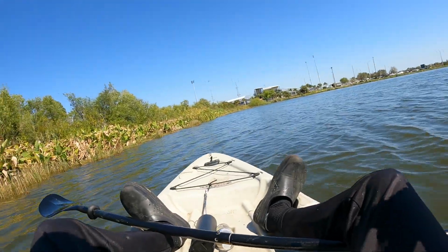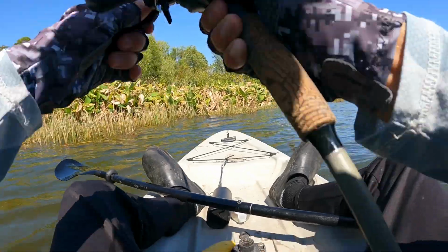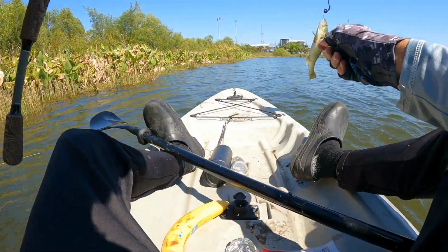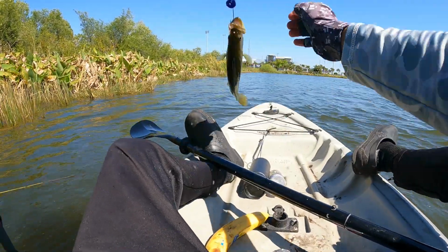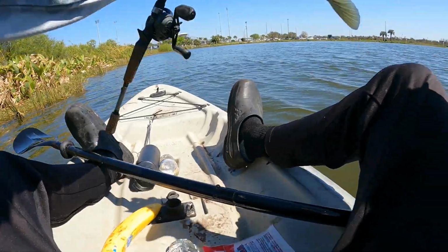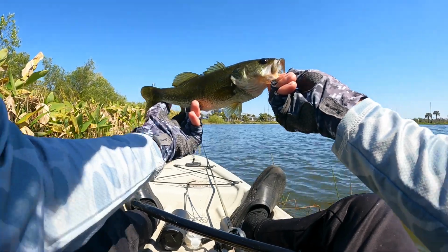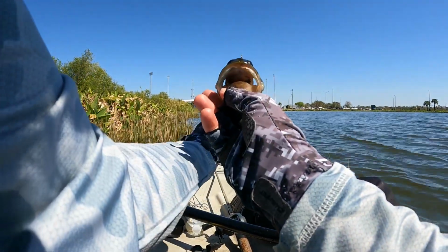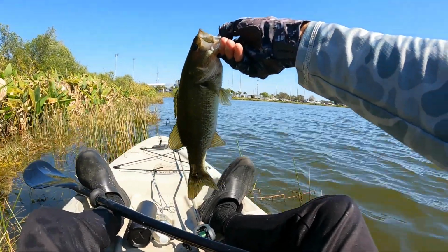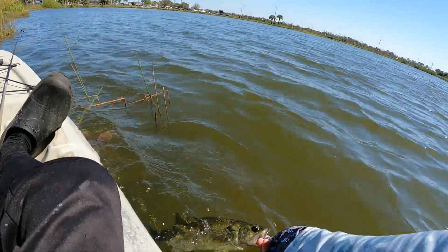Fish. Cool. Slightly bigger bass. All right, guys. Awesome little bass on the finesse trick worm. Beautiful little fish. Nothing too special, but definitely happy with it. Let's get it swimming and get back after it.